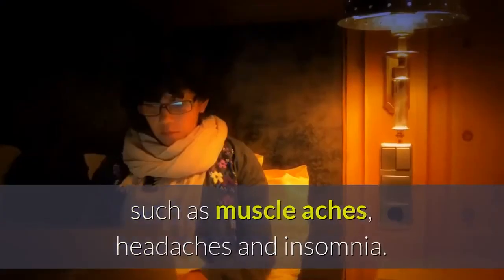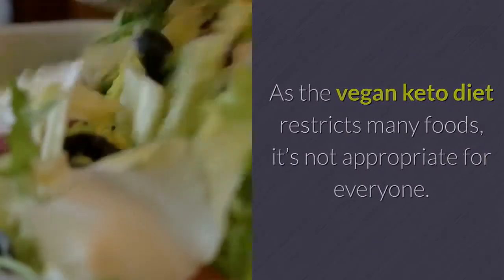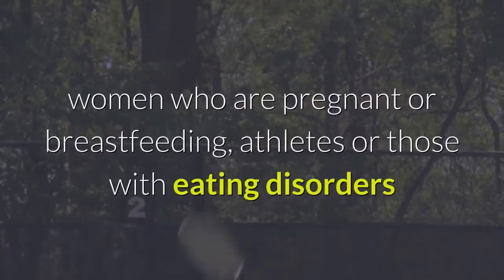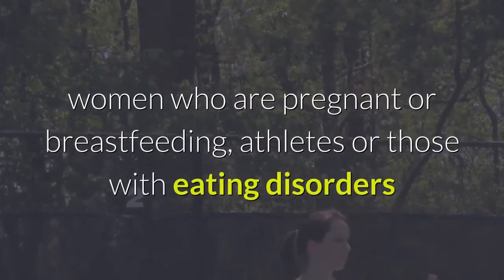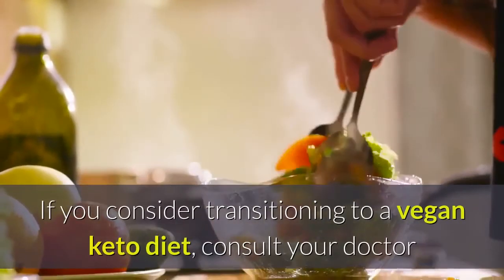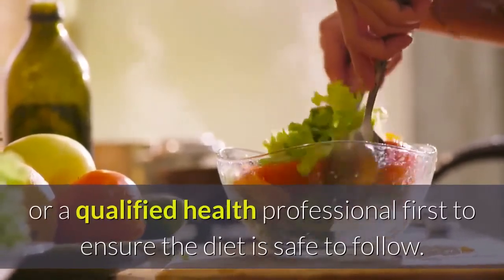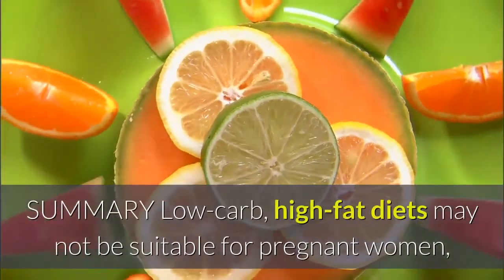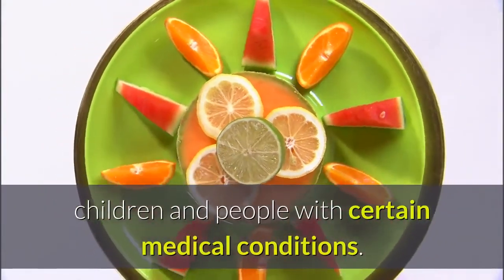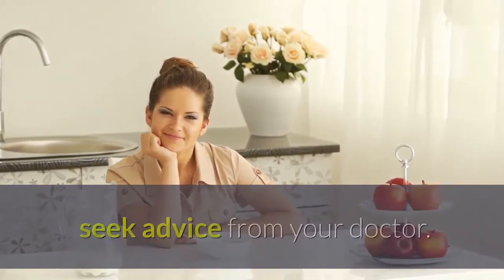As the vegan keto diet restricts many foods, it's not appropriate for everyone. The vegan keto diet may not be suitable for those with type 1 diabetes, women who are pregnant or breastfeeding, athletes, or those with eating disorders or a history of disordered eating. If you consider transitioning to a vegan keto diet, consult your doctor or a qualified health professional first to ensure the diet is safe to follow. Summary: low-carb, high-fat diets may not be suitable for pregnant women, children and people with certain medical conditions. If you're unsure whether the vegan keto diet is the right choice for you, seek advice from your doctor.